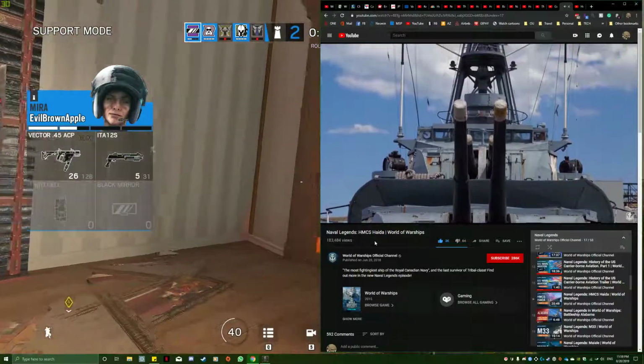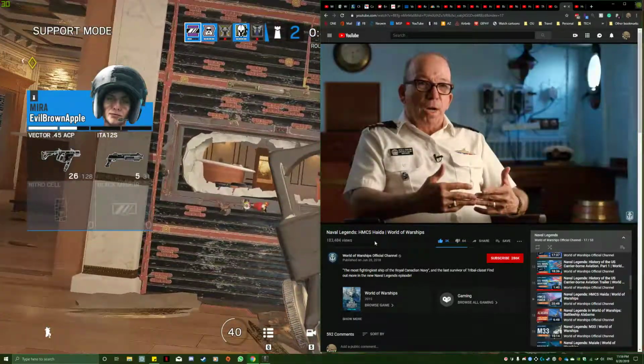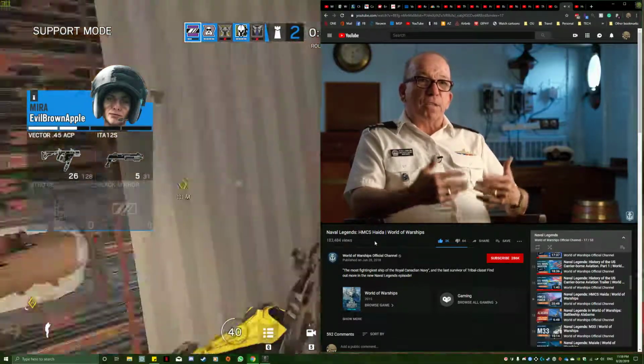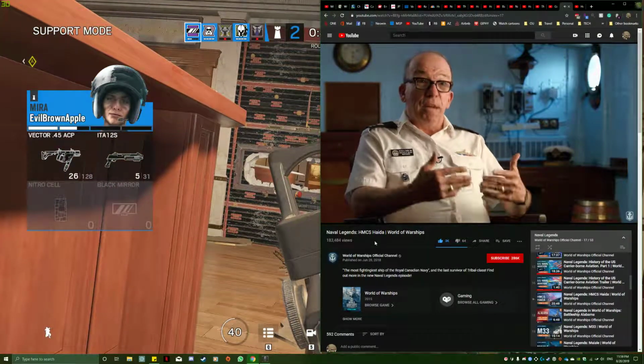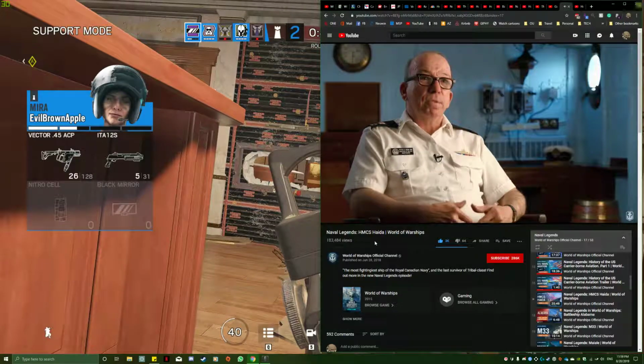Haida's record has always been superb gunnery actions. In fact, the current Canadian Navy trophy for gunnery expertise is named after Haida. It's the Haida Trophy for gunnery excellence.